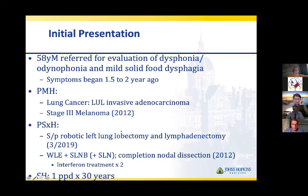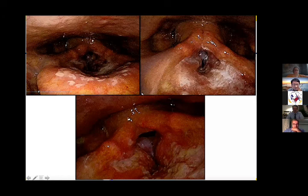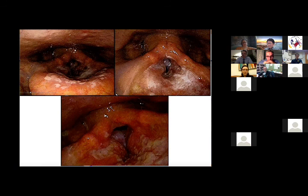Moving right on to the physical exam, everything is unremarkable except for the flexible fiber optic laryngoscopy exam, where you can see leukoplakia throughout the laryngeal surface of the epiglottis, extending into the petiole, onto the periepiglottic folds, the false folds, and down to the true vocal cord on the right-hand side, and there's some on the left-hand side too. So this looks pretty bad.